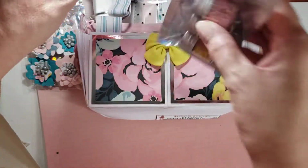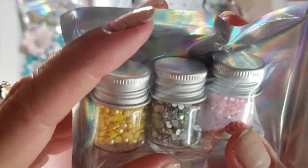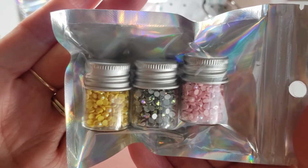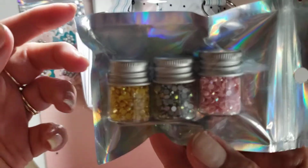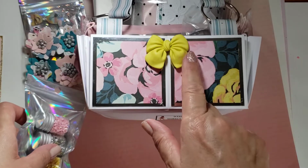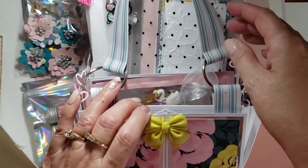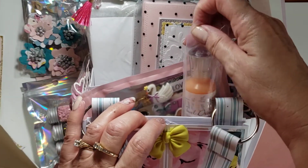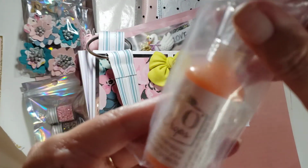Oh yes, diamond dots, woo! In yellow, silver, and pink. These are so pretty. So she also does diamond paintings, and these jars are adorbs. And she does diamond painting, she does resin. Did I say she does resin? I should probably make this. She does, things are falling out. No way, dewdrops. What is this?